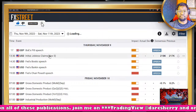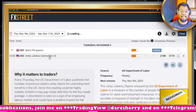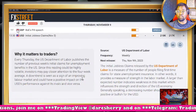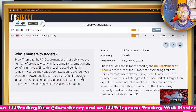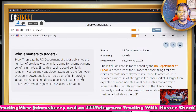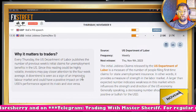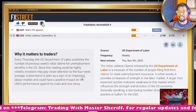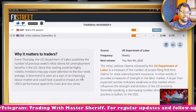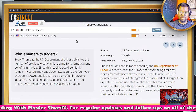Then in about 5 to 6 hours from now, we are going to be witnessing the initial jobless claims coming in from the United States. This data is released by the US Department of Labor, and it measures the number of people filing first-time claims for state unemployment insurance. A larger than expected number indicates weakness in the labor sector, so we want to look forward to what the actual data will be.